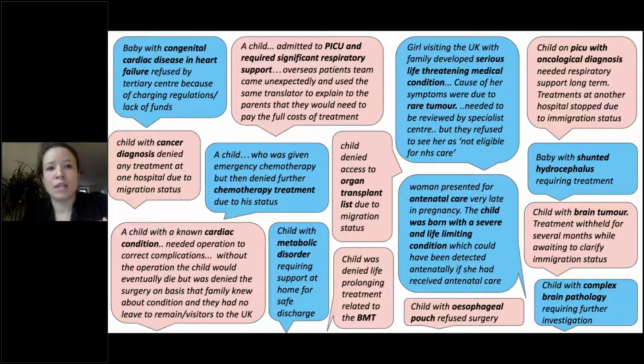and just to highlight the top one in pink about a child in PICU, where the translator used for explaining to the parents about the severity of the child's condition was then also used to tell the parents that they were billed. And I'm not sure if it's this case or another similar case, but what the professional report in the case said was that the parents thought that meant that if they couldn't pay, they had to immediately remove their child from PICU. And clearly removing a child from PICU is an enormous safeguarding issue, but this is parents who didn't want their child to stop having care, they just thought they were being told by the healthcare professionals that they had to leave.